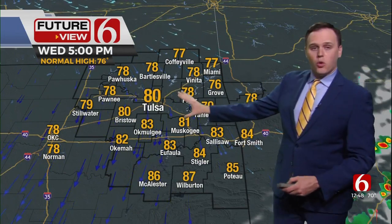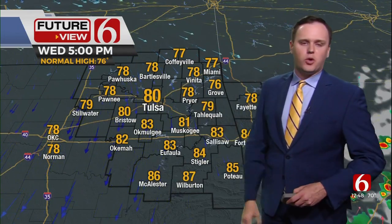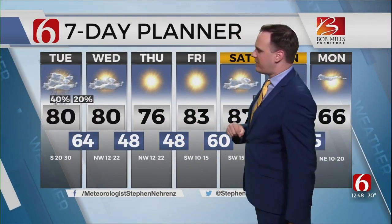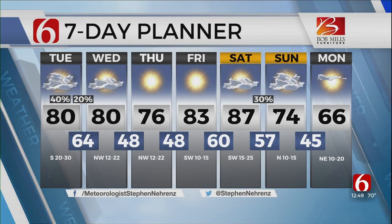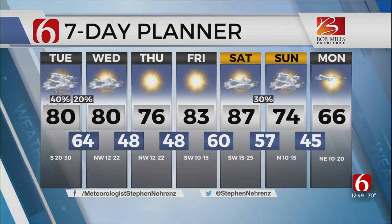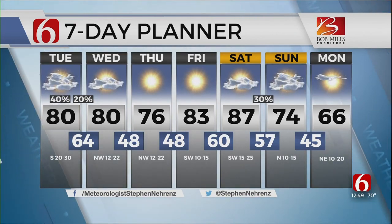Tomorrow afternoon, still warm, sunnier, and a gusty north breeze, and humidity will start to drop pretty significantly behind that front. That cools our mornings down. By Thursday and Friday, lows back in the 40s, feeling like fall. It's kind of up and down as far as the afternoon temperatures go. We start to warm back up again Friday and Saturday ahead of another cold front late Saturday into Sunday.